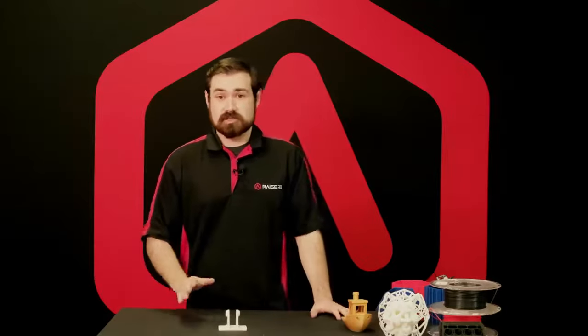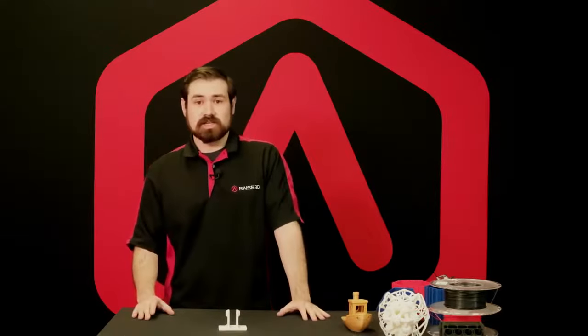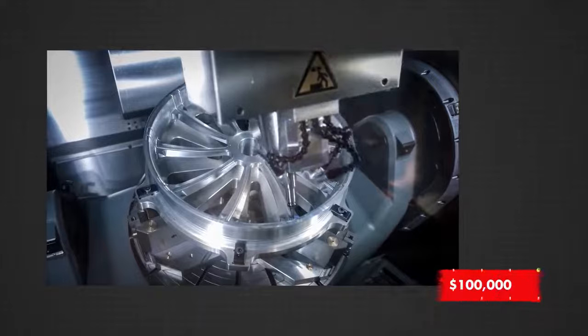First, you need the machines to make the parts, and we'll just say that you already have the knowledge and someone else who knows how to use them. For most capable CNC machines, you'd be looking at a 5-axis machine compared to a 3-axis machine. Now for a 5-axis machine, you'd be lucky to find a decent one under $100,000.